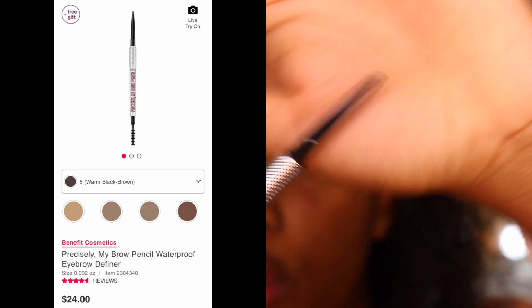to mention, if you're somebody with more like thicker, fluffier brows, you can probably get away with using a pencil that is a little bit bigger. I love this Benefit Precisely My Brow. The pencil on it is super tiny. So if you're somebody like me who has thinner brows, then I would recommend using this.